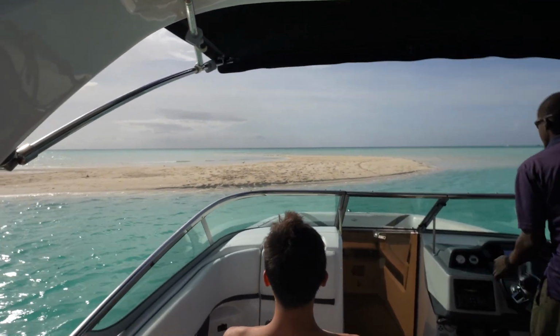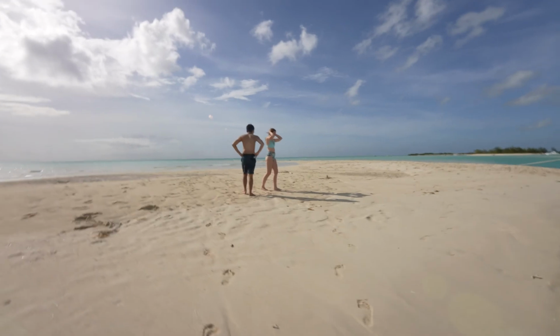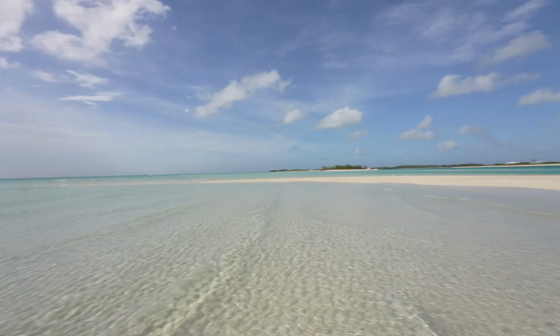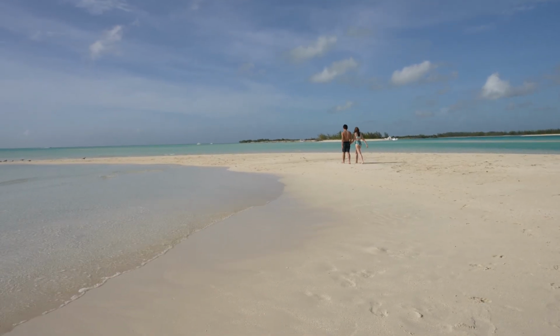There was this tiny island of sand that only came out in low tide, and they wanted to take us here for the last stop of the tour. The sun was low, and it was just us out here in the middle of the water. This was easily the most serene experience of the entire trip.